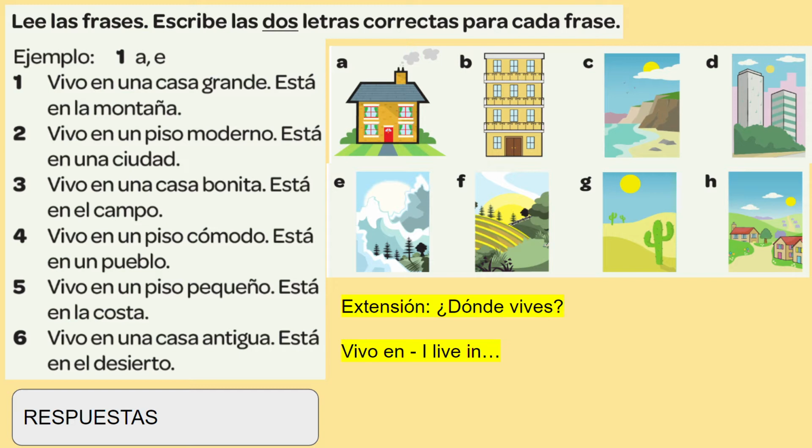Look up the words if you need to, and try and see if there are any words that look like English. You'll notice there are for number 5 and number 6. There is a word in each that looks a little bit like an English word that will match one of those pictures. So give yourself a few minutes now, and there is an extension as well in yellow for you to tell me where you live.